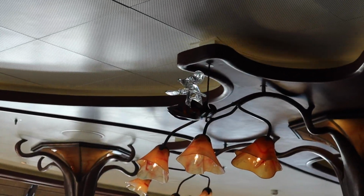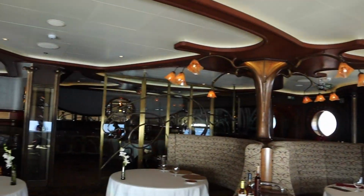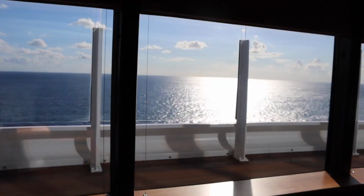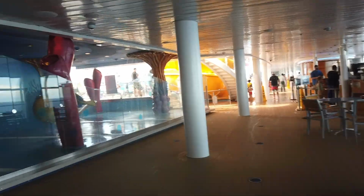As you can see, they have a little glass Remy up there from the movie Ratatouille. This restaurant is going to cost you a bit more than Palo, but it's really fine dining, and once again they also offer some brunch options and also dinner options.